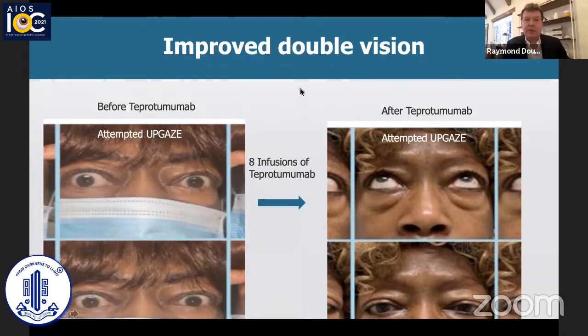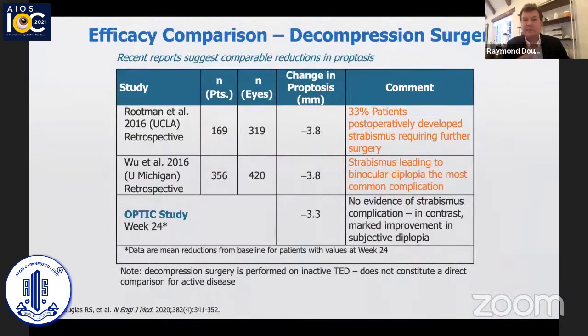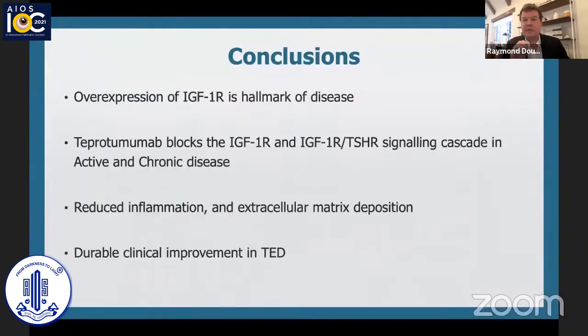We're also looking at and will show the improvement in the volumetric scans on patients with chronic disease. Again, I think this efficacy compares reasonably to decompression surgery. We seem to uniformly be getting over about 3 millimeters in active, chronic, et cetera. The conclusion of it is that we really have to sit back, and this is our first entree into the biologic world of a disease-specific biology for thyroid eye disease.